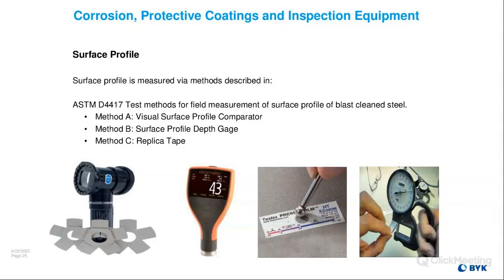But you literally attach it to the end of either a 5X or 10X magnifier, and you place it up against the surface, and you can see the surface in the little hole through the middle there. And you pick which number it is closest to on the disc. Obviously, once again, that's qualitative. My eyes may say something different than yours, but a lot of times this is used when somebody is actually blasting, running through the process of putting the profile on. You can do this as a quick check and say, yeah, okay, I'm in the range, or I'm pretty close.